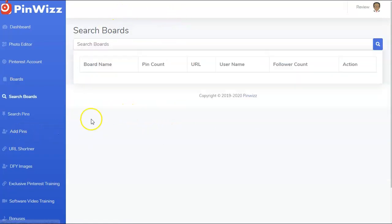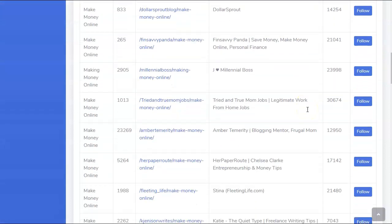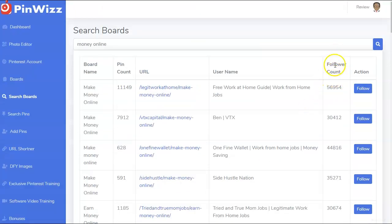And then here you can search through Pinterest through boards, just out of curiosity. Everything works pretty straightforward, and so you can search. And I did money online, and right here it says a pin count, and it also shows me the follower count. I mean, just a list of a bunch of different money online ones. I kind of wish that they made it so that you could click on it and just sort it, but they don't, but that's okay.